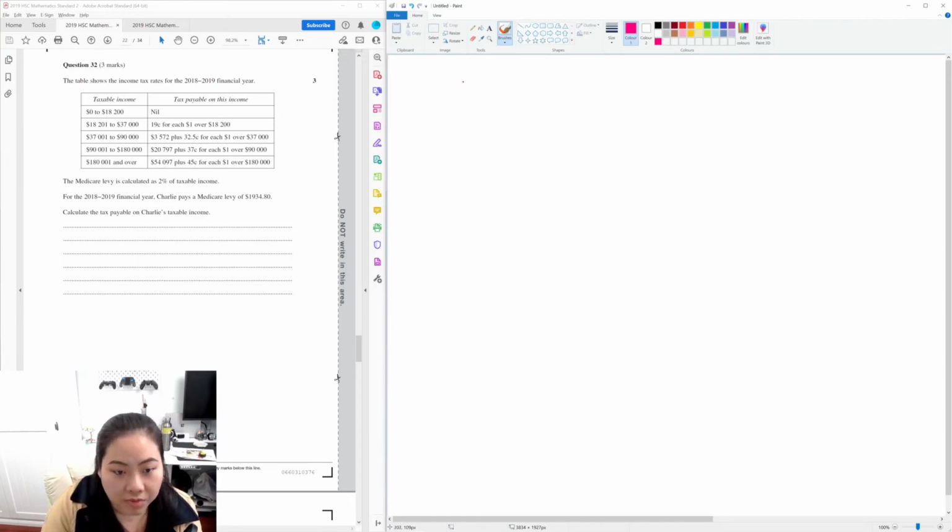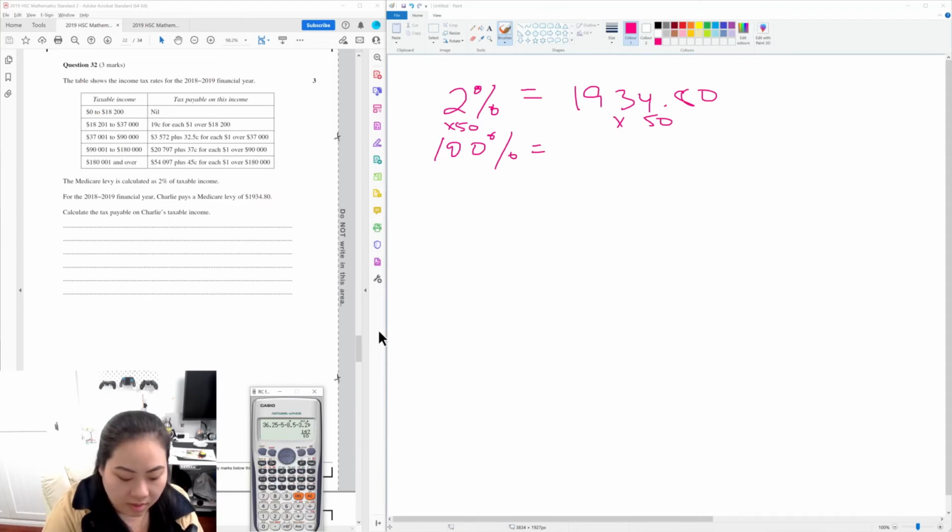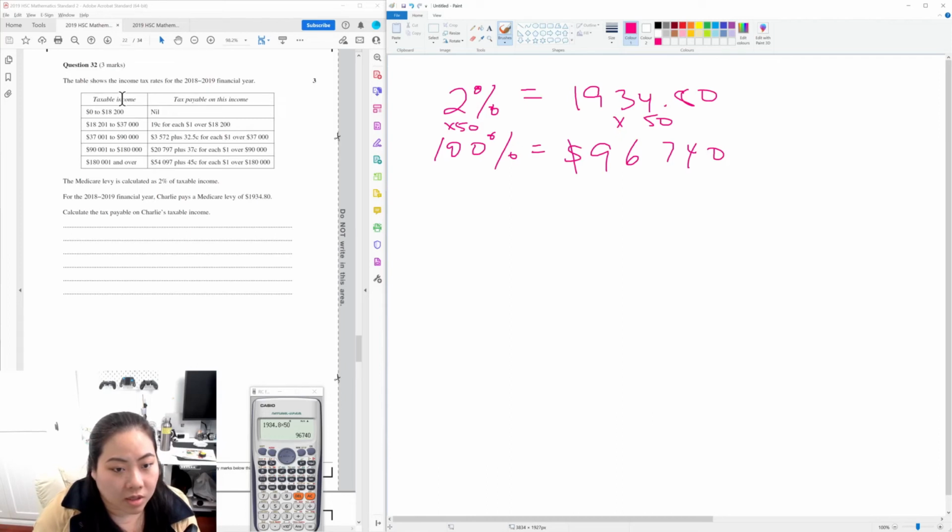Alright, first we need to figure out how much Charlie got paid. What is Charlie's income? If Charlie pays that much Medicare levy, which is 2%, so 2% of the income is 1934.8, then 100% of the income must be this times 50, because 2 times 50 gets you to 100. Let's see what that is. So income is 96,740. How much tax does Charlie need to pay for that?